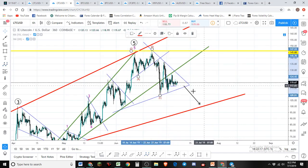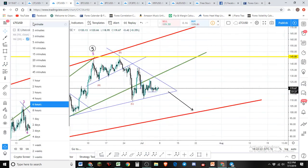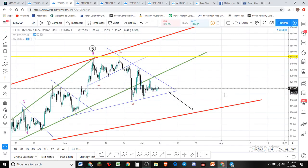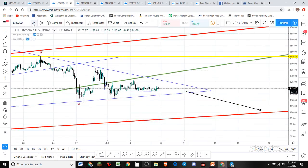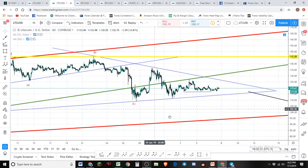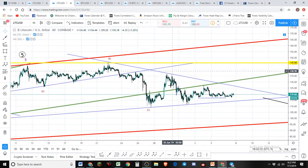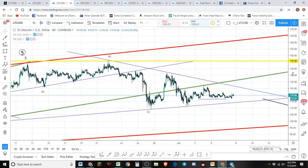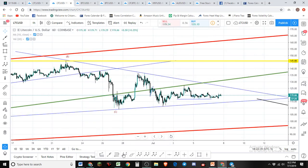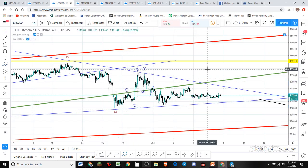Now the question is, what do we have here that came next? I'm in the 6 hour. Let me go down to the 2 hour, see if we get some more detail. Let's actually go down to the 1 hour and see if we can get some more detail there. There we go. So we know we have an expanded flat ABC coming down. The question is, what do we have here? Well, we have a potential 5 waves, and let me show you what that potential looks like. We've got a 1, 2, 3, 4, and a 5. There's a potential 5 waves right there.